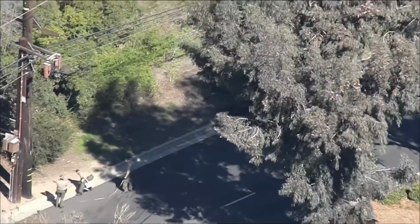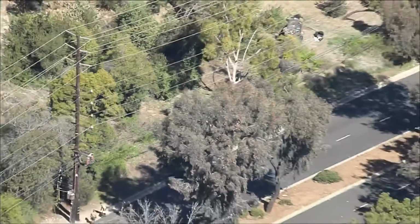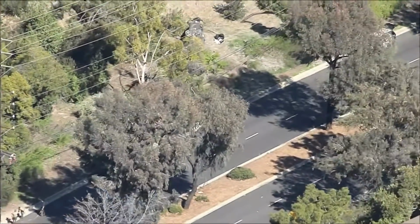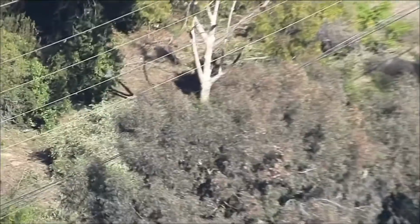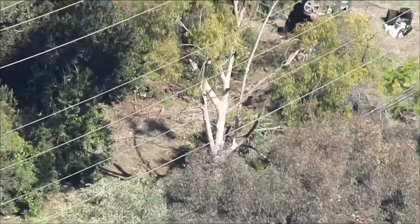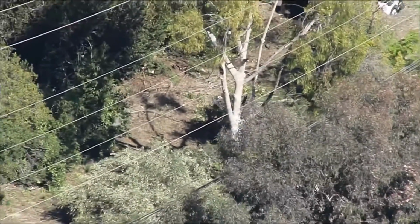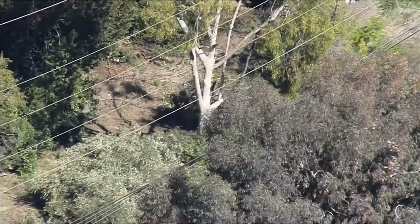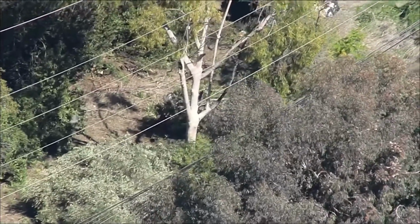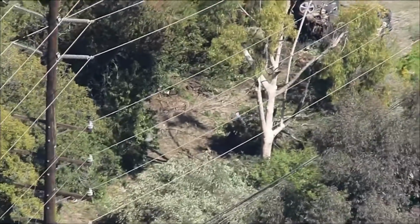So right about in this area, as we're moving the helicopter around, we believe that's where it went up the road or up the hill, and somewhere along this trajectory, right along this path. I mean, Carolyn, look how close it came to that tree right there. That's a pretty sturdy tree. Had it hit that, we could have been reporting a different situation here. But right there in between, you can see the path.